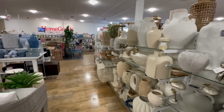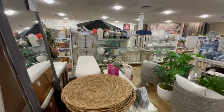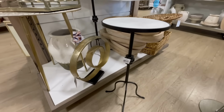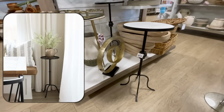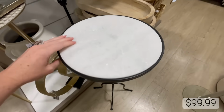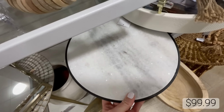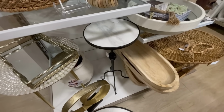And next, one of my favorite sections to check out is the decor section. I feel like I always find something good here, like these stunning side tables or drink tables. I have a very similar one that I got off of Amazon, and I just style it as a little plant stand, and it really helps to add some interest to the empty corners of my home in a very simple way. And I really loved that this one had a marble top on it. They had several to choose from with different veining on the marble, which I just thought was so pretty.